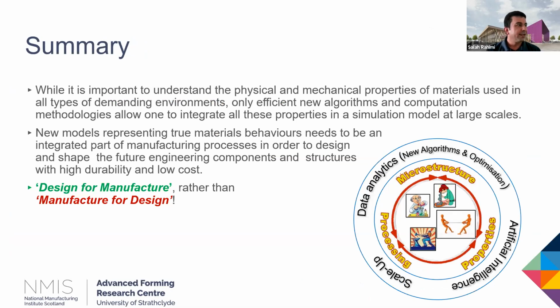And finally, obviously, we want to combine multi-scale information to create multi-scale and multi-physics based models and data analytics using new algorithms, and hopefully by the development of AI, artificial intelligence, we will be able to scale up the technologies we have and kind of make the fundamental science more relevant.